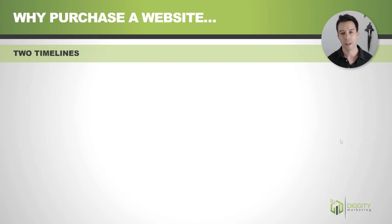Now I want to do a little simulation here. Let's look at 2 timelines. On the left, we're going to look at what the scenario is, what the costs are, and what the timeline involved is if I wanted to build a website from scratch that eventually reaches $500 a month. On the right, we'll look at what the scenario looks like if we just bought the website straight up.